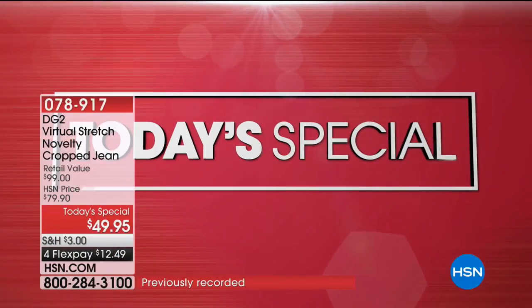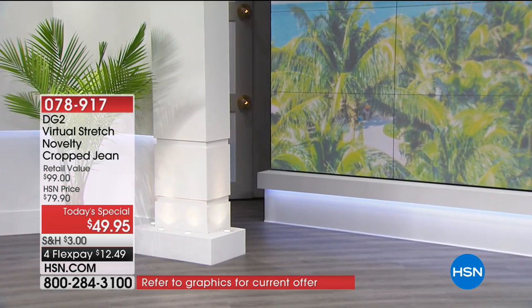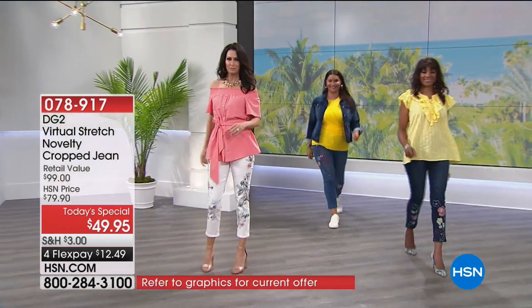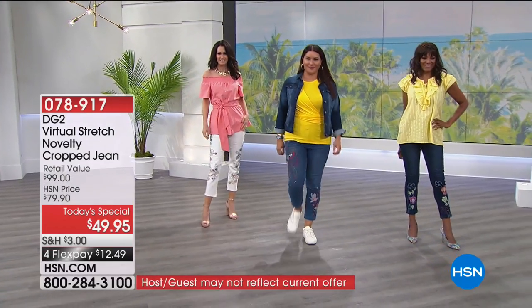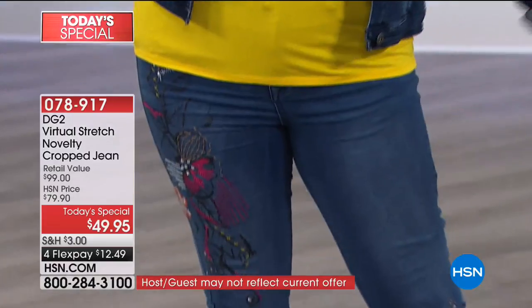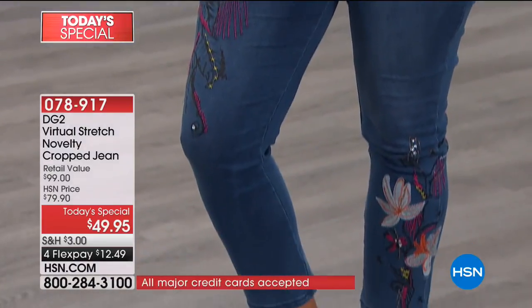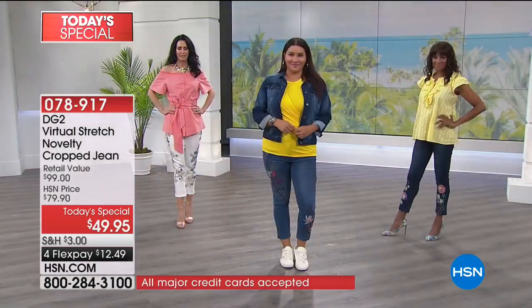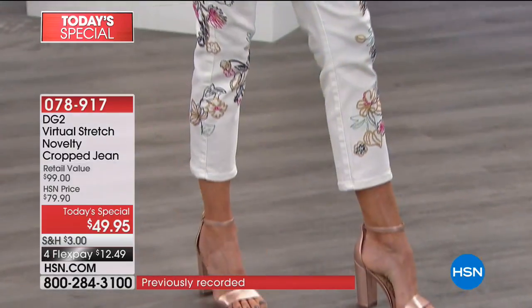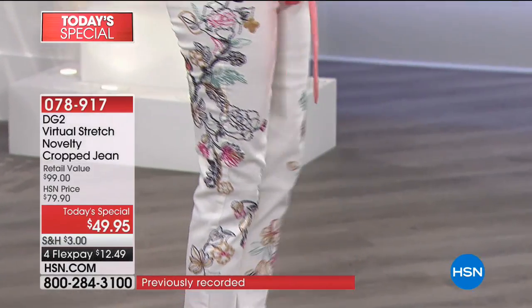Okay. Hey, so Diane took our very favorite denim fabric that she's ever created, which is the virtual stretch. It's the most highly reviewed. It is the absolute favorite. People absolutely love it. And she's added stunning new embellishments in a fantastic crop jean. If that weren't enough, how about three lengths? Yay! Thank you, Diane.